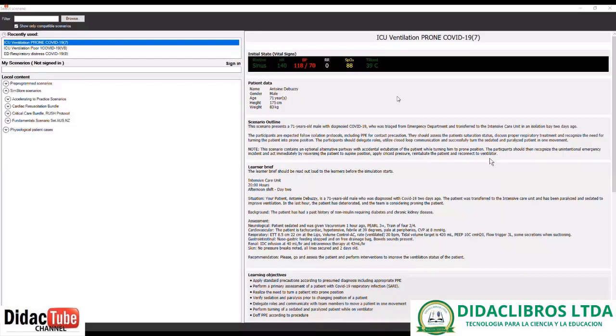Background: the patient has a past history of non-insulin requiring diabetes and chronic kidney disease. Neurologically, the patient was sedated and was given vecuronium about an hour ago. Cardiovascularly, the patient is tachycardic, hypertensive, febrile at 39 degrees, pale at the peripheries with a CVP of 8. ETT is 7.5, 22 centimetres at the lip.